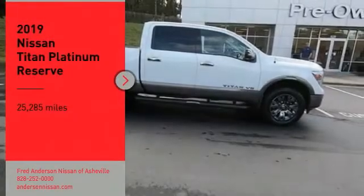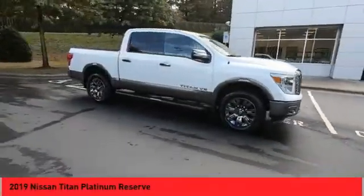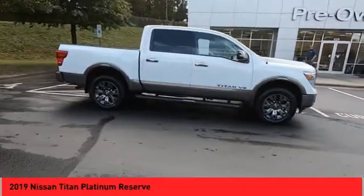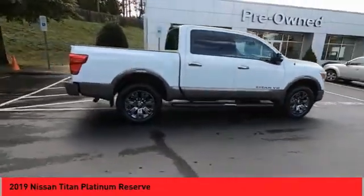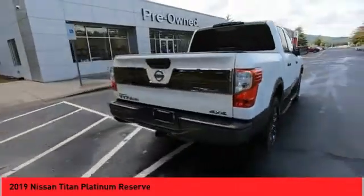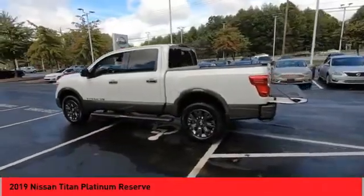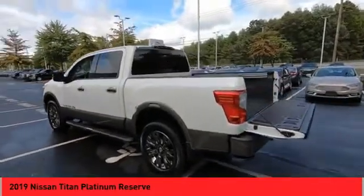Take a ride in the 2019 Titan. The Titan houses the Endurance V8 engine, the largest standard truck engine in its class. But the benefits don't stop there. The massive interior cabin boasts a fold-up rear bench seat and a flat loading floor. When it comes to power and comfort, the Titan can't be beat.